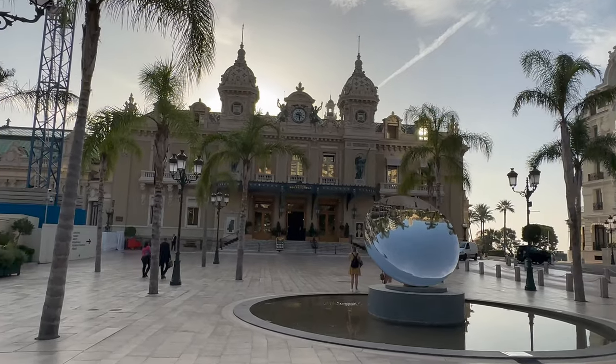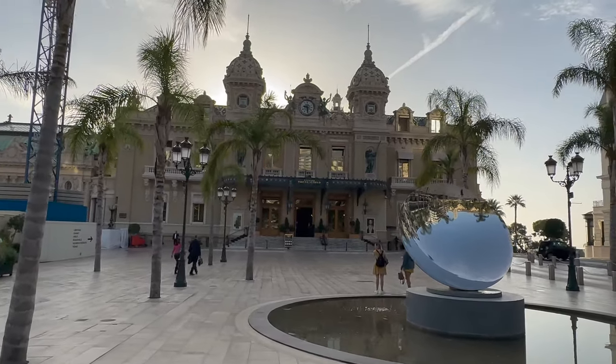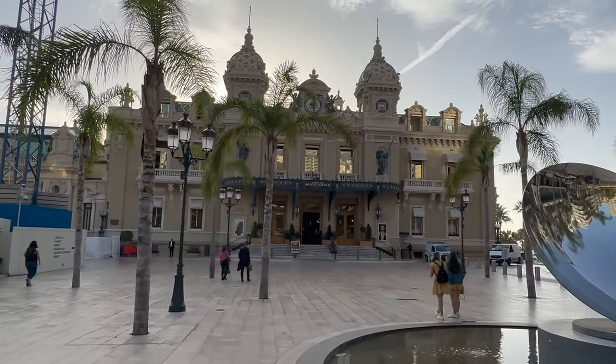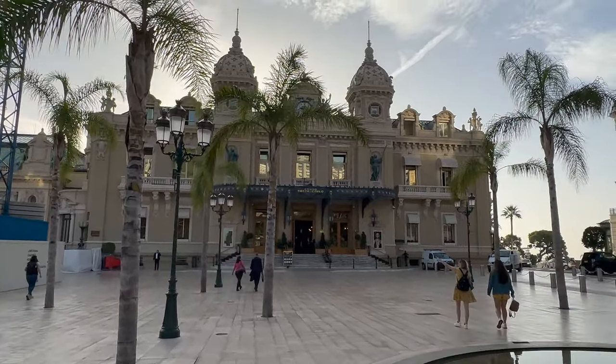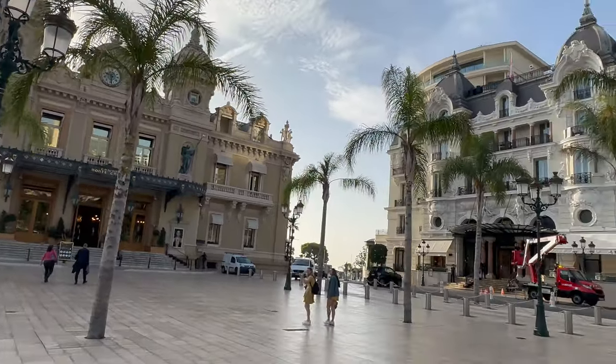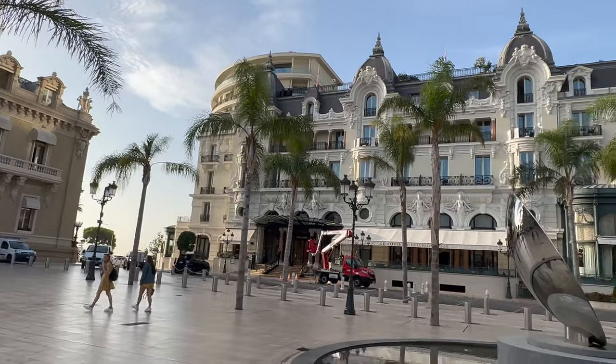So welcome to Casino Square. Casino Square at Monte Carlo, Monaco. I'm staying at the Fairmont Hotel, which is just down the way here, which I'll walk you to and give you a tour of the place.